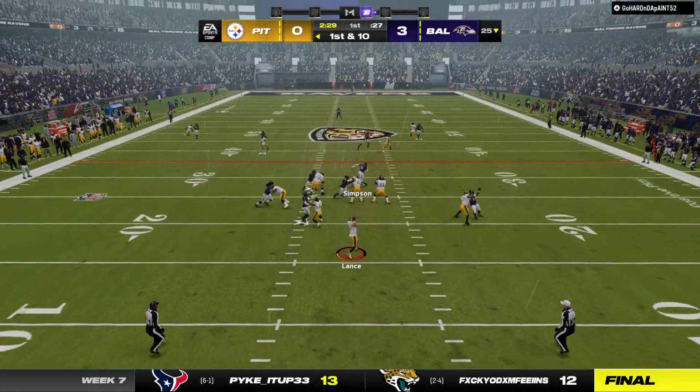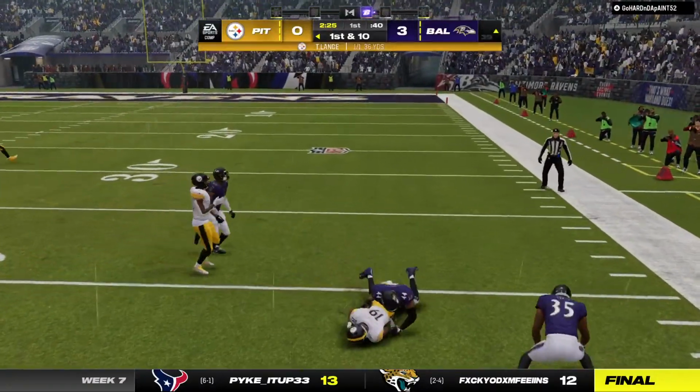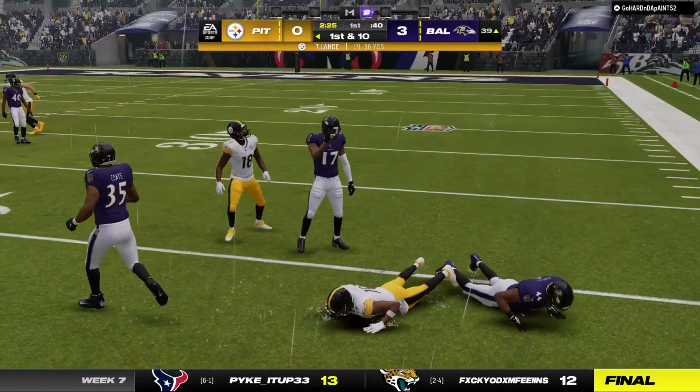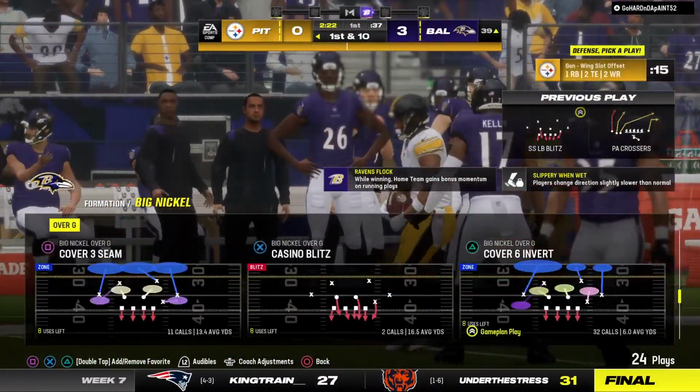They fake the handoff. Now Lance. They'll get this complete to Calvin Austin. And he has a big gain inside the 40 before being dropped. 36 yards on the play.